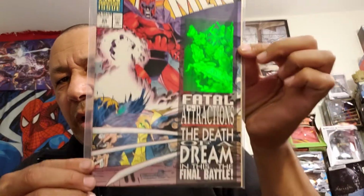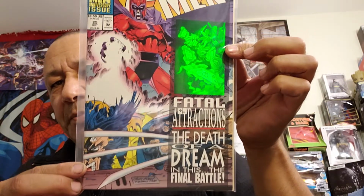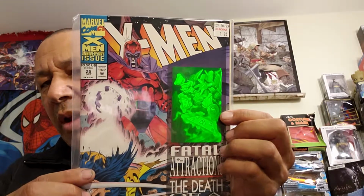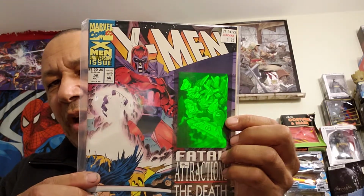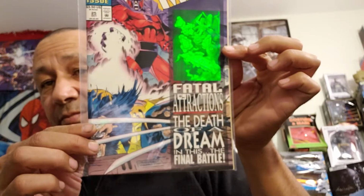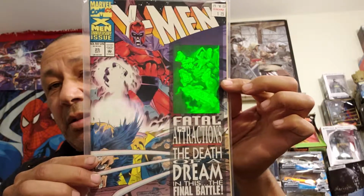But then I found this one. I think this is the one where he's taking Wolverine's medal out. And they got the other ones with the hologram card on it, but they're not really worth that much. This is X-Men number 25. This one's going for a pretty good amount of money, but I got it for $1.25. You can see the reflection of that card with my light on over there. Really cool.